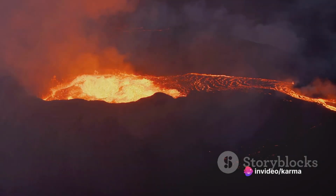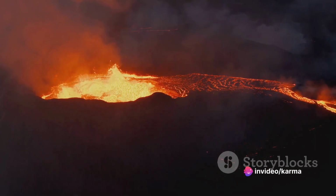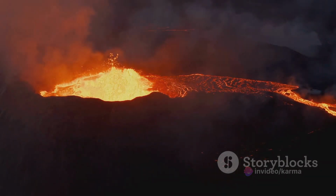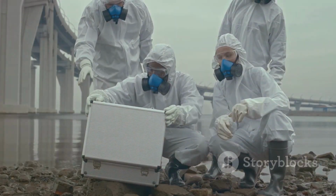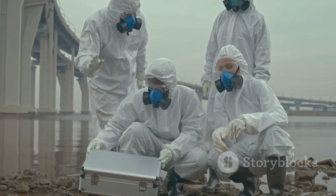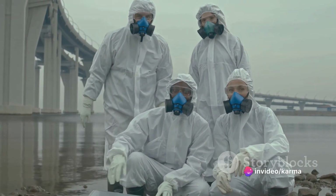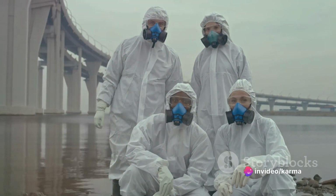The Ring of Fire isn't just a collection of geological curiosities, though. It's also a crucial area of study for scientists. By studying the Ring of Fire, geologists can learn more about our planet's inner workings, helping us to predict future volcanic eruptions and earthquakes, and ultimately save lives.